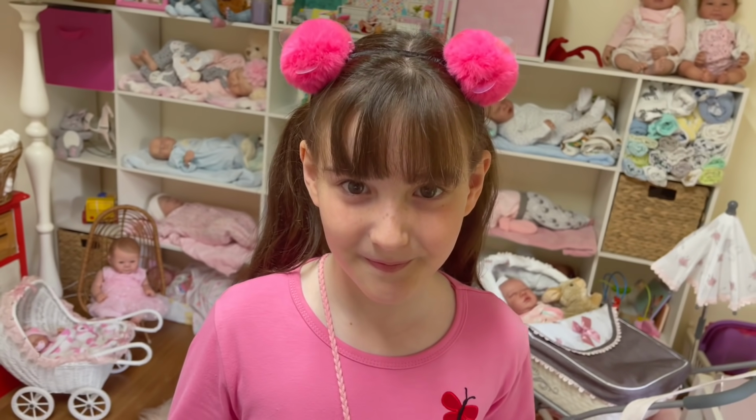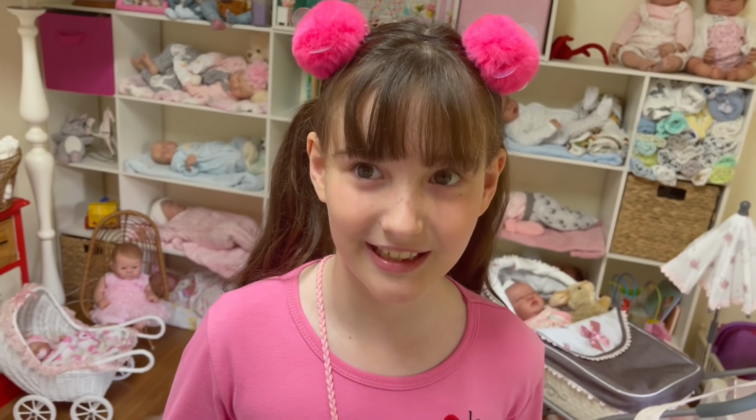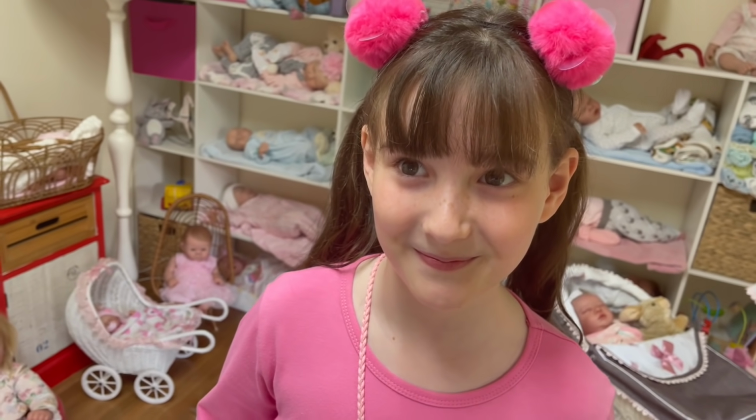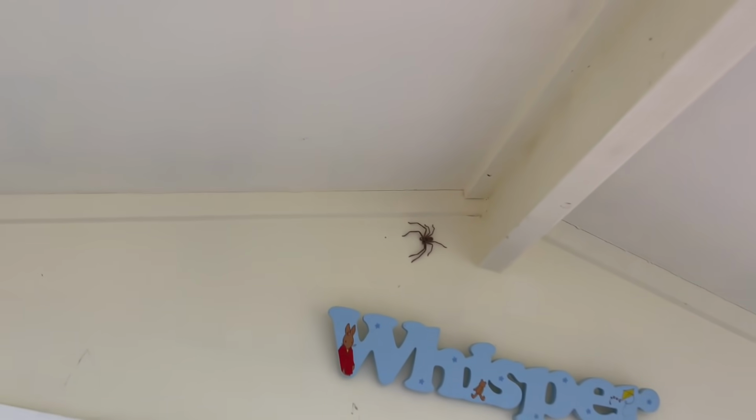Now we need to go and find Eleanor, don't we? But yeah. First, what did you just see up on the wall of the nursery? A ginormous spider, and I'm really scared of it. Yeah, we've had a few spiders in the nursery lately, haven't we? It's because of all the rain. They've come inside. Look, guys. Can you see him? Right up there.